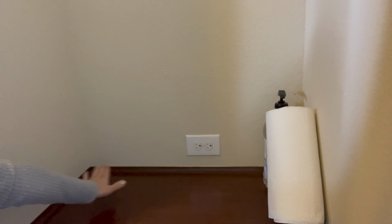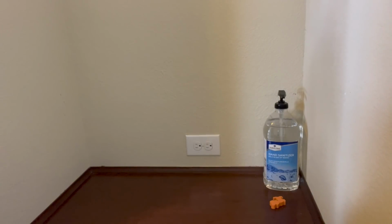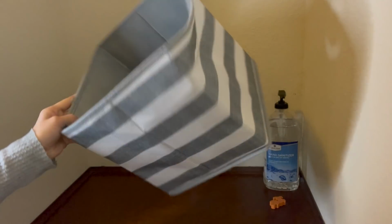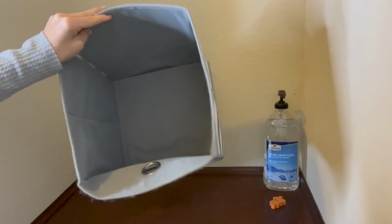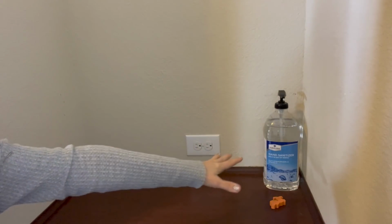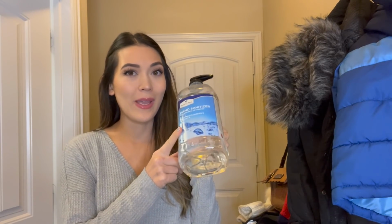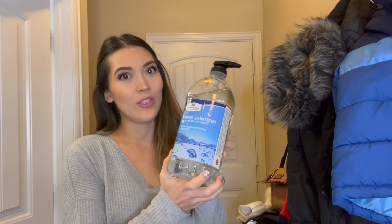Maybe I'll get one cute shallow basket to go here instead that can't just be piled up. These don't have good visibility, and then I end up just losing what's at the bottom anyway. So a nice shallow basket that fits this space, I think would be better. This hand sanitizer can go. I'm gonna give this to my kids' preschool. I'm sure they could use this.